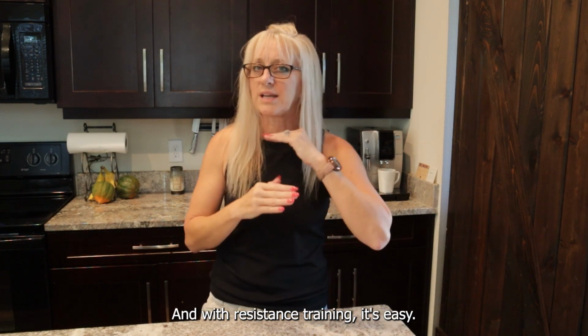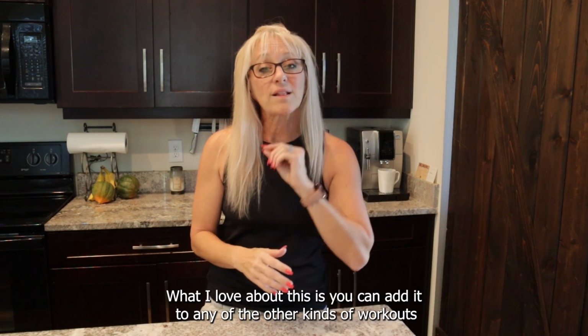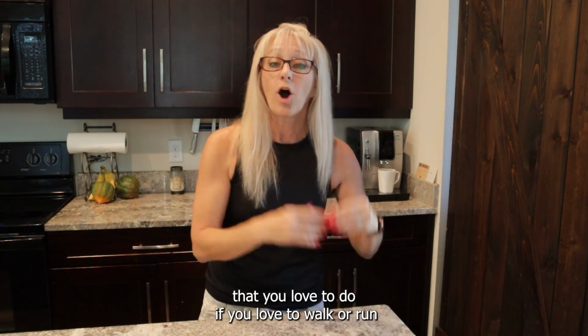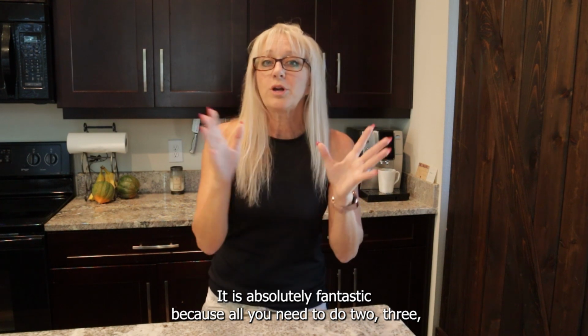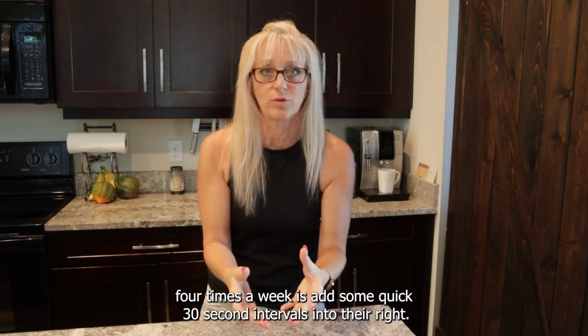And with resistance training, it's easy. We're building muscle. It is awesome. With interval training, what I love about this is you can add it to any of the other kinds of workouts that you love to do. If you love to walk or run or cycle or swim or use the rowing machine, it is absolutely fantastic because all you need to do 2, 3, 4 times a week is add some quick 30-second intervals into there, right?